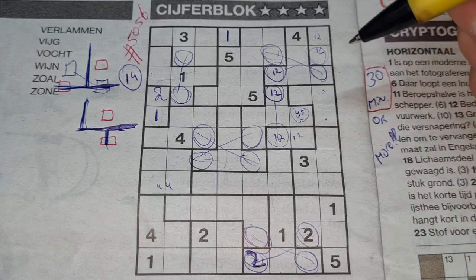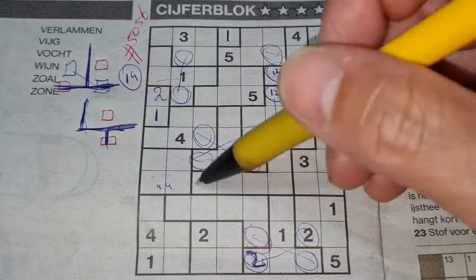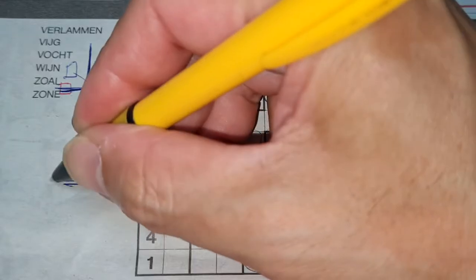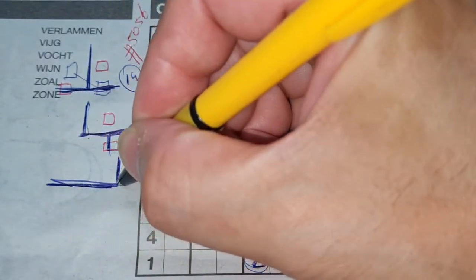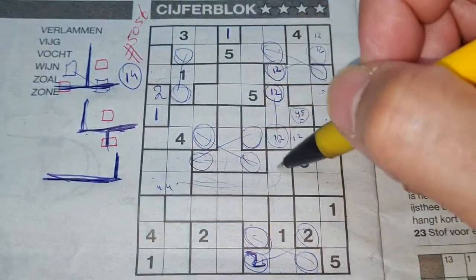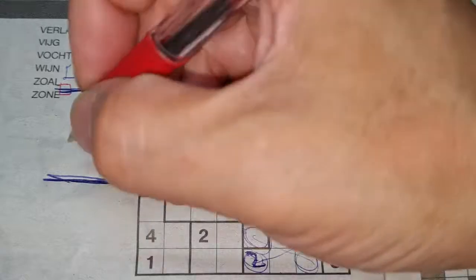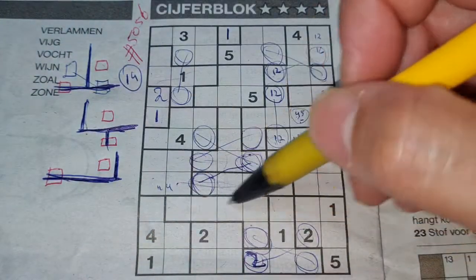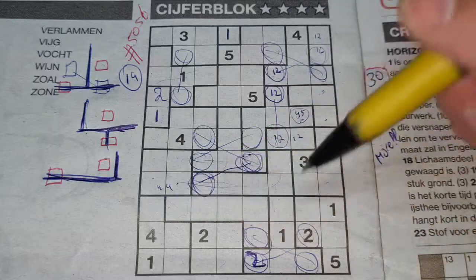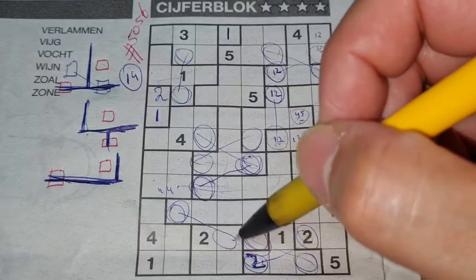More? Nope. Then the following shape, how about the L shape, rotated? This one is rotated. When you see the L shape, remember that this box has the same number as that box. So this box has the same number as that box. Here another L shape, rotated. This box has the same number as that box.